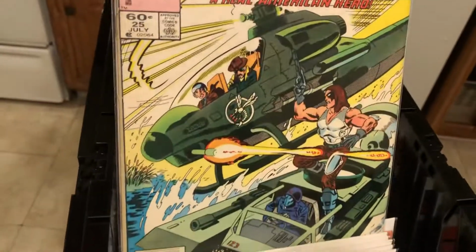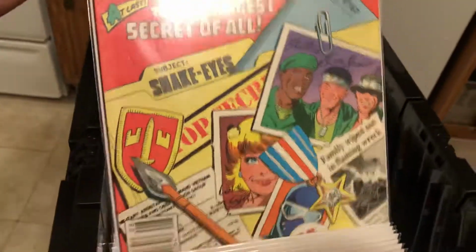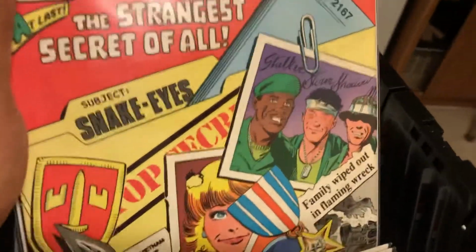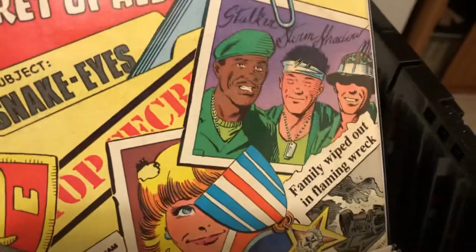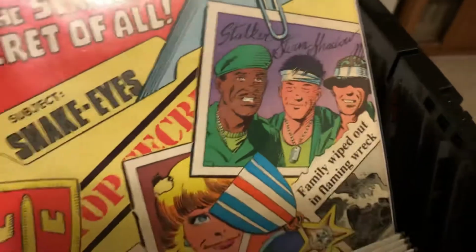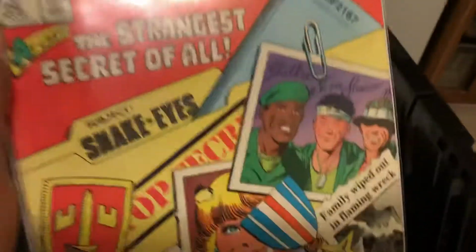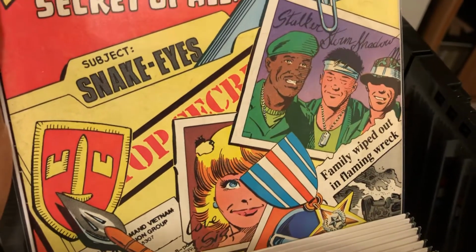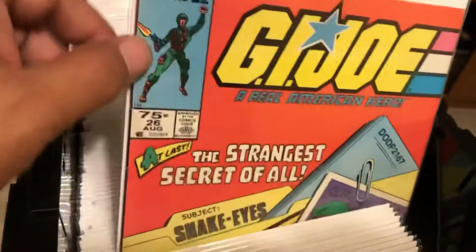It's a good shot of Zartan. Dragonfly helicopter. This was really good, it gave a lot of insight into the character of who Snake Eyes was. Thinking about that, there's actually a figure that they made of that Snake Eyes that looks just like him, but there's a little picture of his twin sister on his hat that he always kept when he was in the war. But awesome issue.